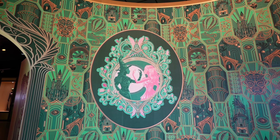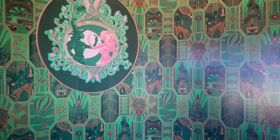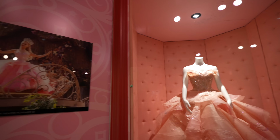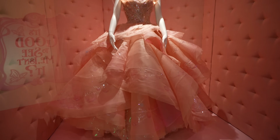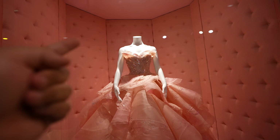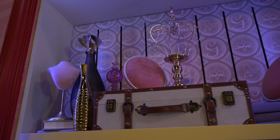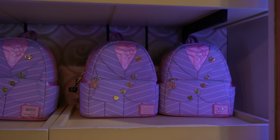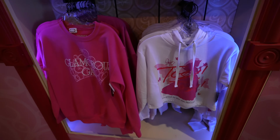So to my understanding, not only is this a gift shop of sorts for Wicked, but it is also a recreation of some of the sets from the movie as well. The very first thing we see as we walk in is a replica of Glinda's dress from the very start of the movie. I wonder if this is accurate to how tall Ariana Grande really is, because if so, she's tiny. We have a bunch of pink themed items for Glinda, and then right underneath we have some Glinda merchandise, some different Loungeflies of her Shiz uniform, some different sweaters, and then take a look at that.